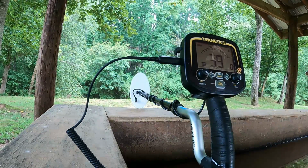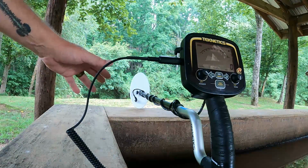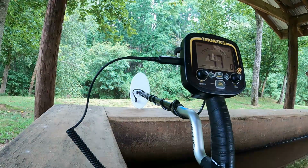Alright guys, I'm shooting this on a cleanup table. It's a cleanup table they built out here where you can get in here and pan. It's made of metal, so it's monkeying with a usually very quiet machine, but I'm like a foot away from some metal. I wanted to let you hear these headphones.